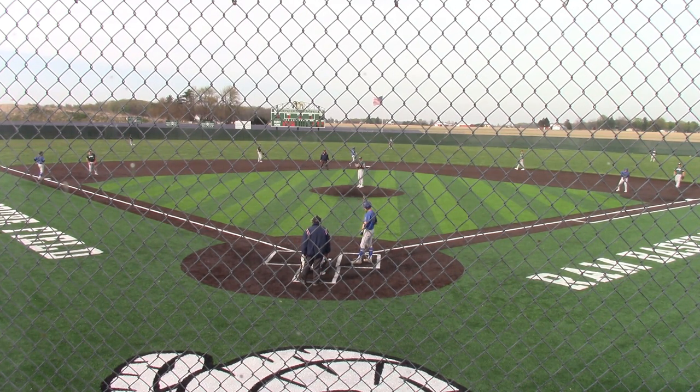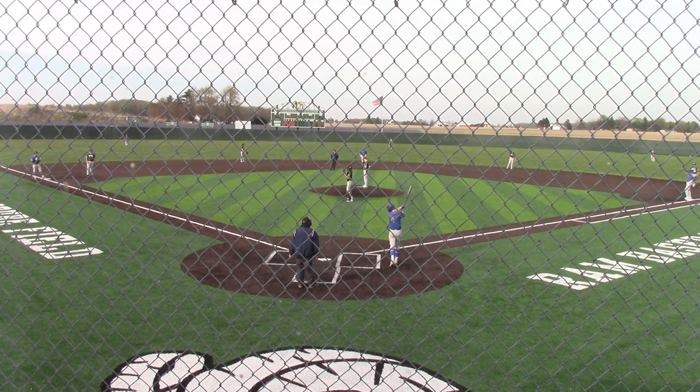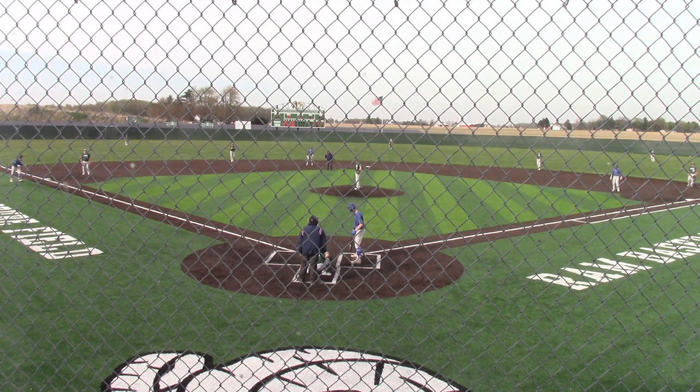Plasman's come set, he steps off. Lady Rams with a 2-0 win next door. Plasman comes set, 0-2 pitch coming to Reed Leachty. Ethan is on deck for the Archers.